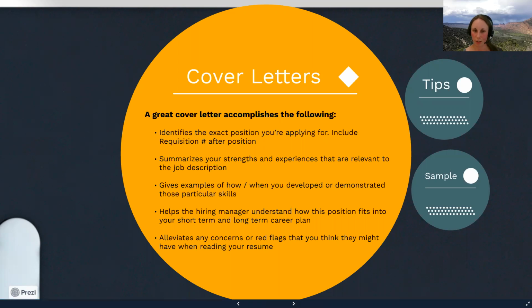And a cover letter will also alleviate any concerns or red flags that someone might have when they're reading your resume. So for example, gaps in employment, that has been very popular with the COVID-19 pandemic. And so this is an opportunity to explain yourself in a way that your resume doesn't necessarily provide for.